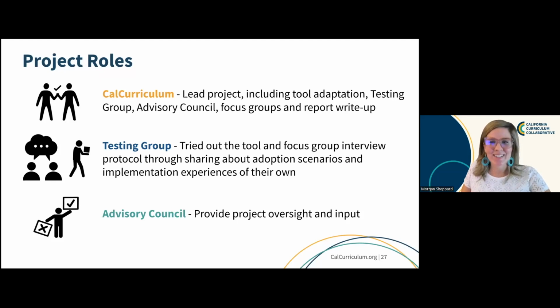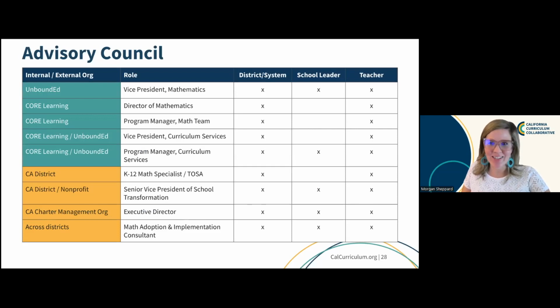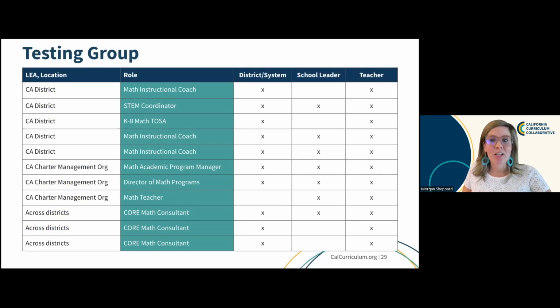We first shared the initial adapted tool with our project advisory council, which is composed of 5 internal and 4 external adoption and implementation experts, and received helpful feedback on the tool structure, guidance, questions, and ratings descriptions. Following incorporation of this feedback, we then shared an updated version of our adapted tool with our project testing group, including current teachers, coaches, and district and charter leaders from across California, as well as consultants who lead math adoption and implementation work across sites.